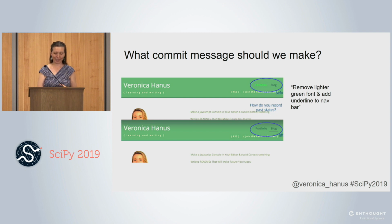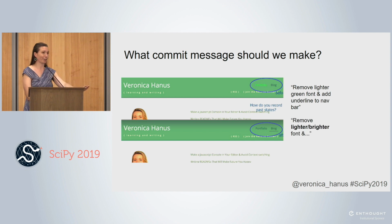adding more and more detail. I would say first remove the lighter green font, and I was like, wait, there's 5 different greens on this page because green's the best color. But there are a lot of different greens on here. So I would be like, well, I'll remove the lighter, the brighter, the neon one, that one, because I'm not going to use hex values. That's gross. If anyone can look at a hex value and see the color in their brain, that's amazing, and I want to know how you did that because I'm not there at all.